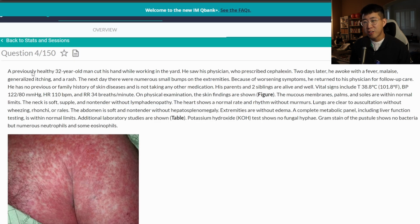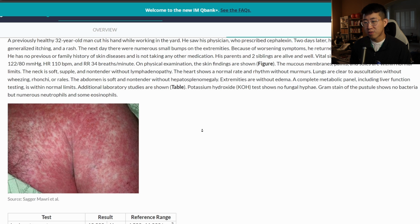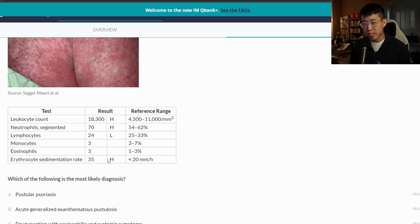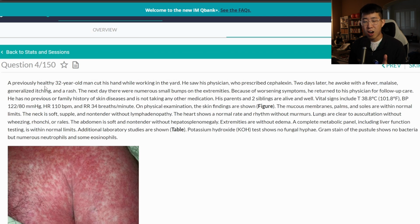A previously healthy 32-year-old man cut his hand while working in the yard. Gram stain of the pustule shows no bacteria, but numerous neutrophils and some eosinophils. And then we go to the labs. He's got a leukocytosis to 18,000, some predominant neutrophils. His ESR is slightly elevated. Which of the following is the most likely diagnosis? Pustular psoriasis, acute generalized exanthematous pustulosis, or AGEP, drug reaction with eosinophilia and systemic symptoms, toxic epidermal necrolysis, and fixed drug eruption.